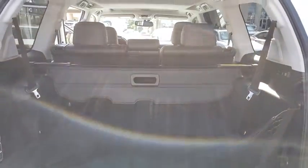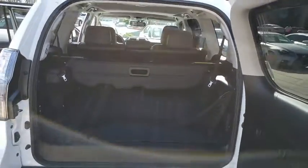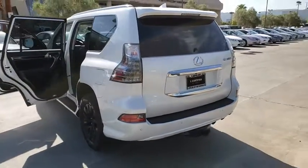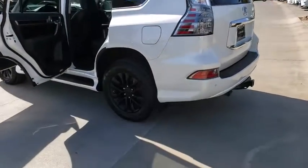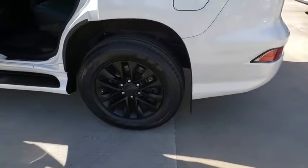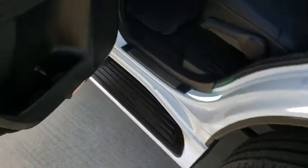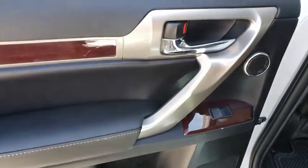This vehicle has less than 50,000 miles. Here are some of this vehicle's great options. Stability control, heated seats, backup camera, auto-dimming rear view mirror, power windows, power door locks, power moonroof, ventilated front seats, steering wheel cruise control, smart stop technology, power tilting steering wheel.